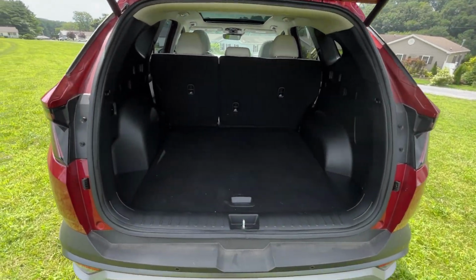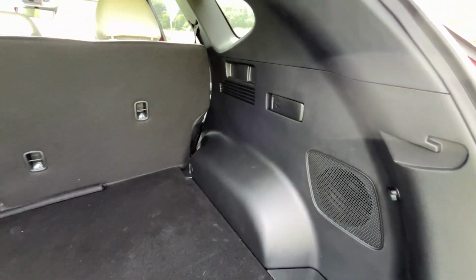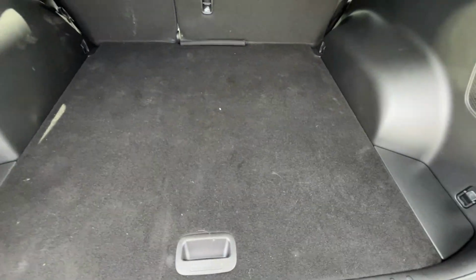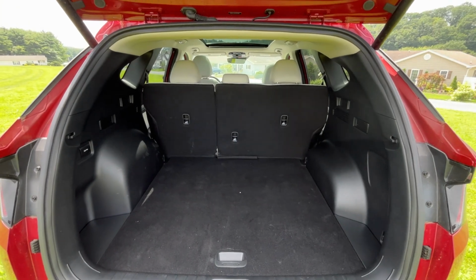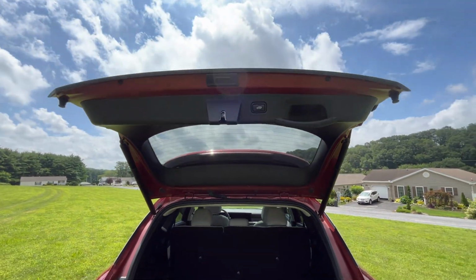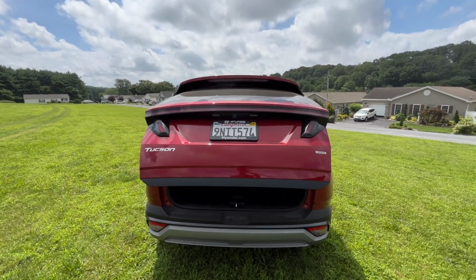Moving in here, pretty decent amount of storage capacity. You do have the ability to manually fold the seats down. You'll get a 12 volt right there and some little LED lights. And then lifting this up, you do get a donut, which is always nice to see in a car like this. And of course, as I mentioned, you can fold the second row seats down. Then up here, you have a button to lower the automatic lift gate automatically.